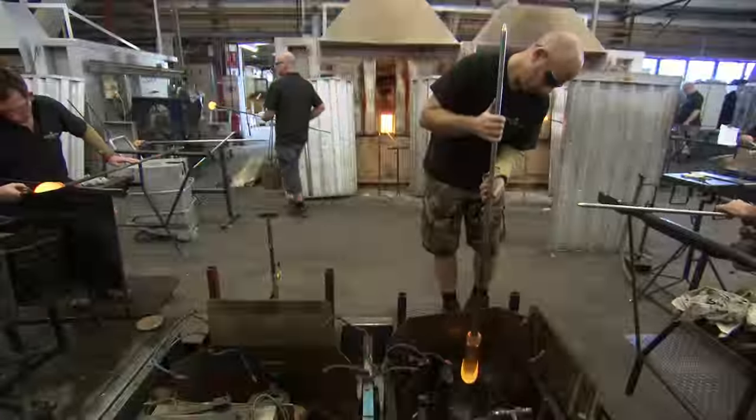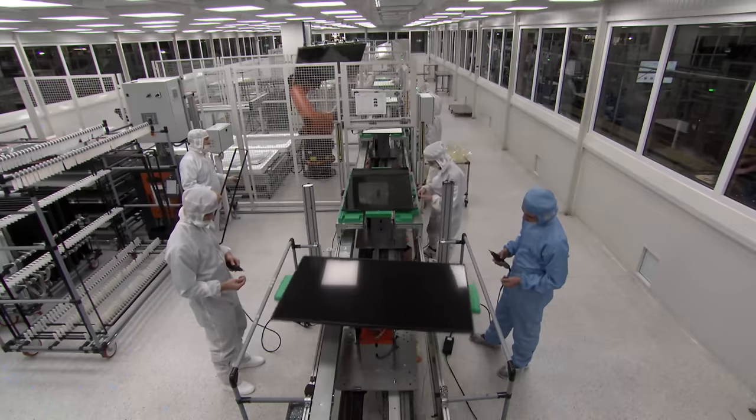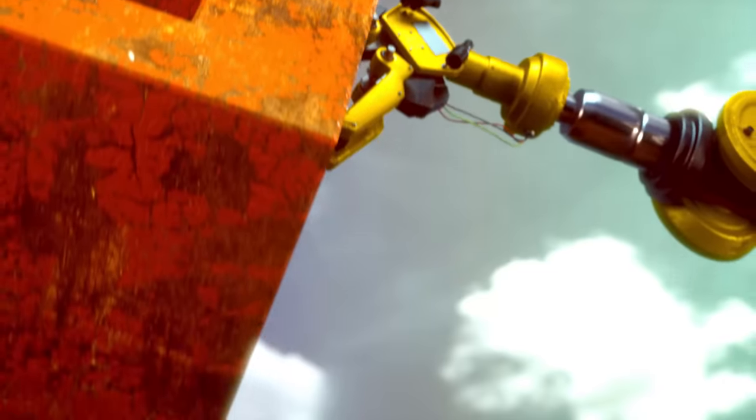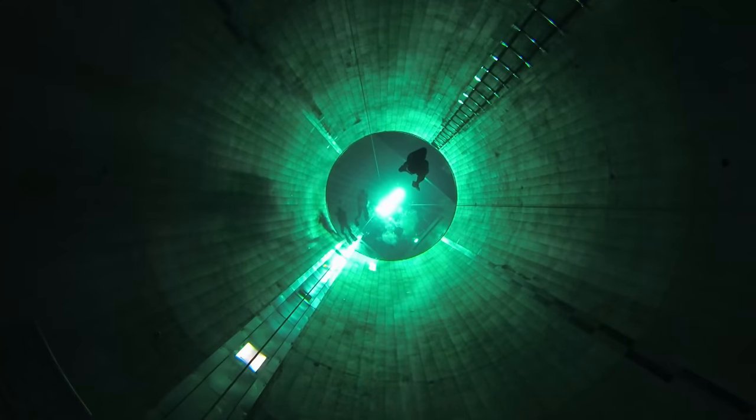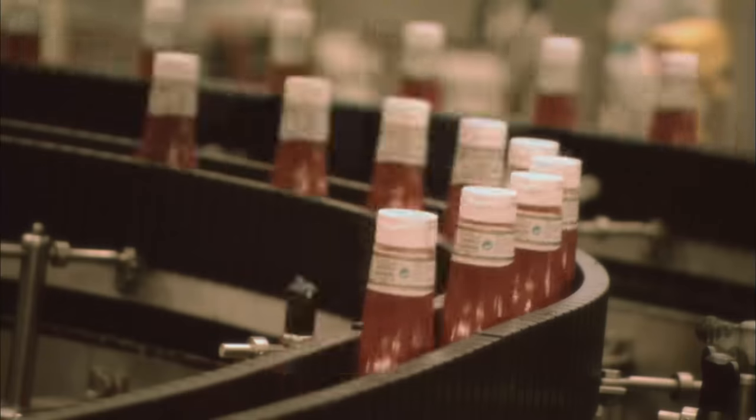Coming up, the finest wine glasses money can buy. The world's slimmest TVs. The deepest swimming pool on the planet. And the source that sells 2 million bottles a day. How do they do it?